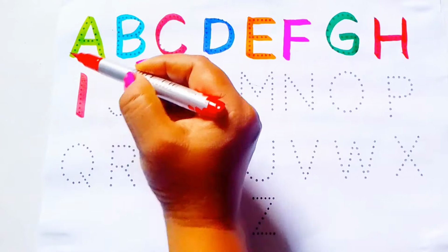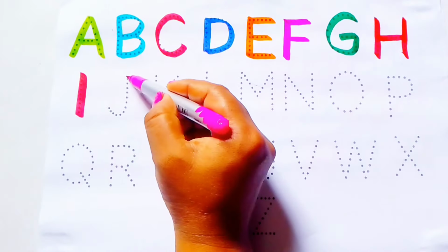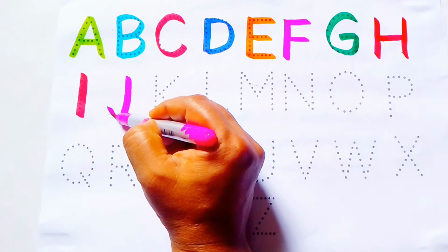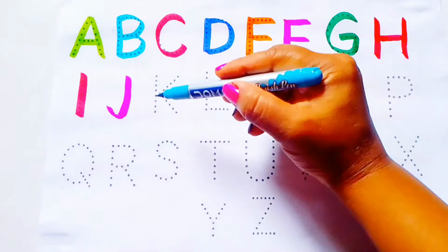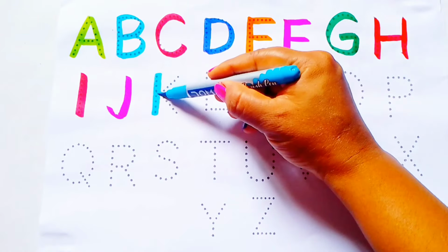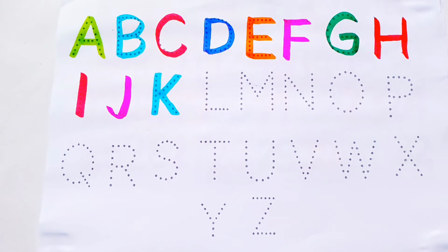I, I for ink, I for ice cream. Pink color, J, J for juice, J for joker. Sky blue color, K, K for kite, K for king.